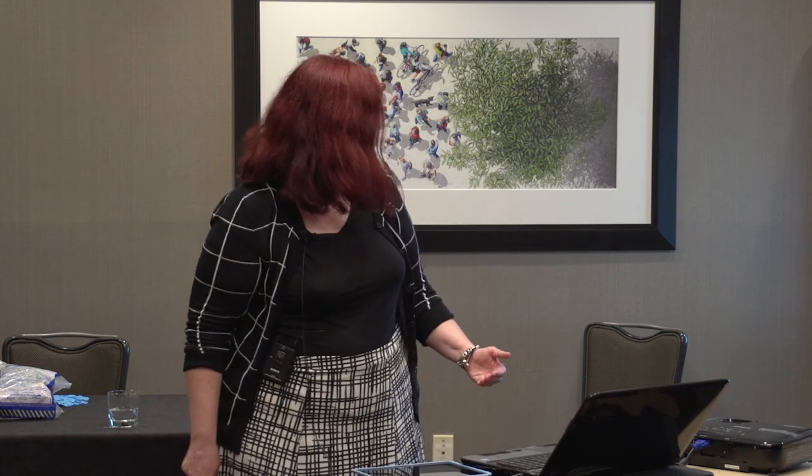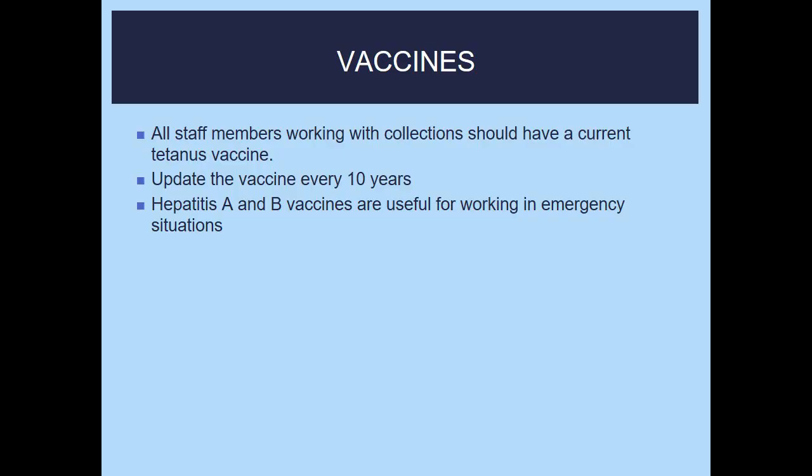Then one last thing for taking care of yourself, vaccines. If you work with collections, you should have a tetanus shot and update it every 10 years because you don't want to get lockjaw. That would be unpleasant for everyone. If you are an emergency first responder and you go in after major disasters and work with collections, you want to get your hepatitis A and hepatitis B vaccines as well. But the big one is a tetanus shot.